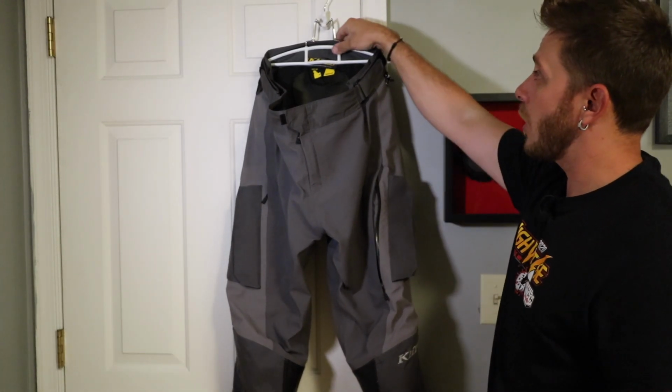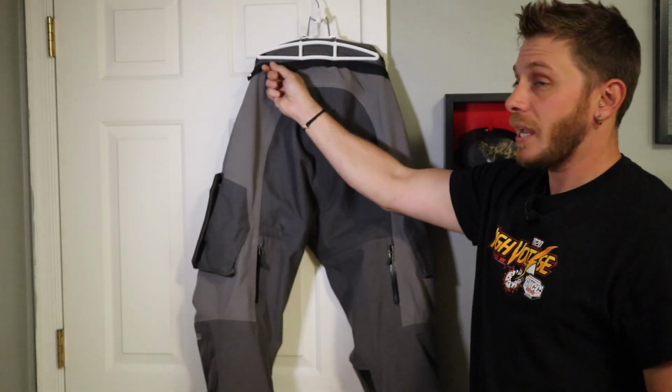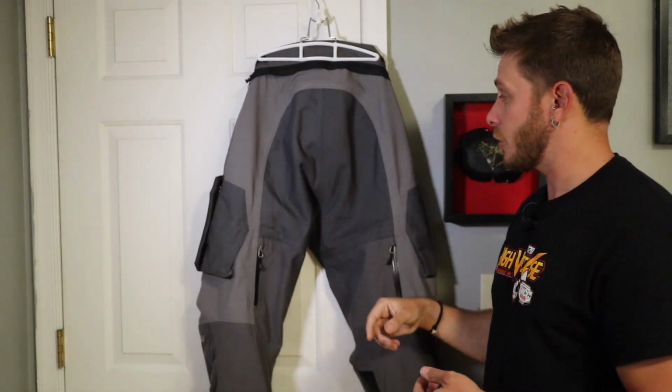So let me flip them around here and show you the back. Now, one thing I didn't mention on the jacket, you can zip it into the pants if you have the pants. Even if you have the Latitude or the Badlands and you mixed and matched your set, they all use the same zipper. They should all zip in just fine.